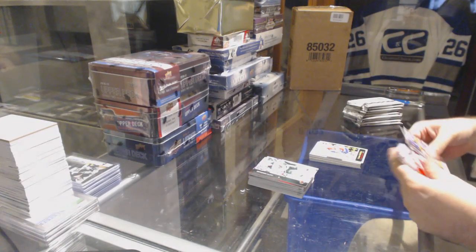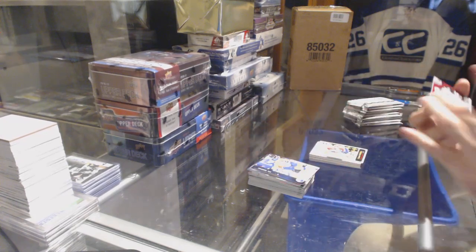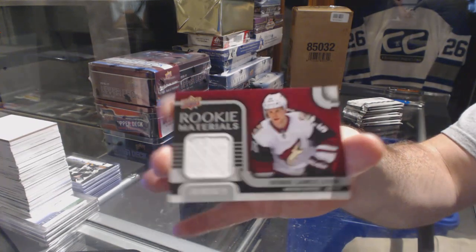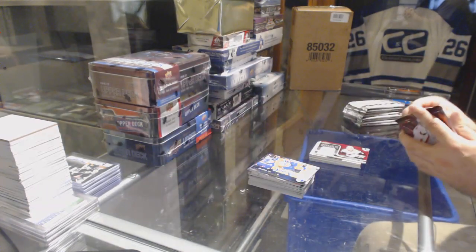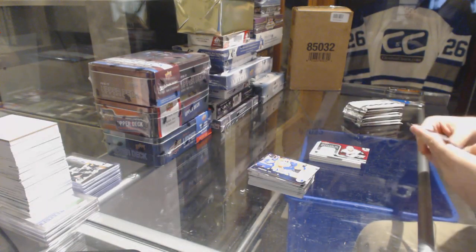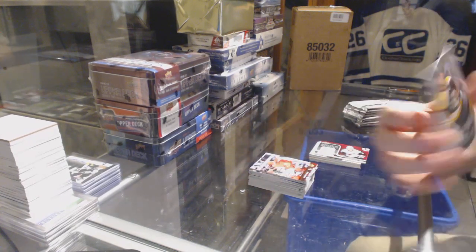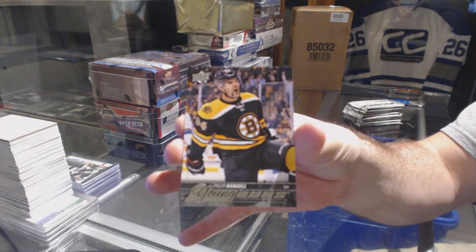Yeah, they are the tins. That is correct. We've got a rookie materials for the Arizona Coyotes, Henrik Samuelsson. Henrik Samuelsson. We've got for the Boston Bruins, Young Guns, Tyler Randell.